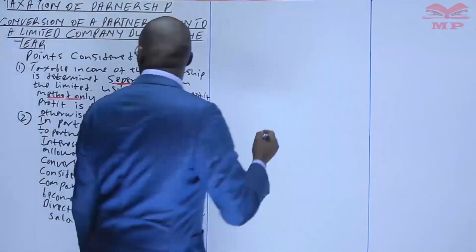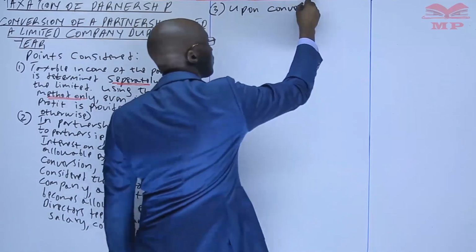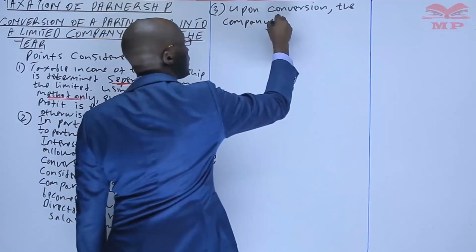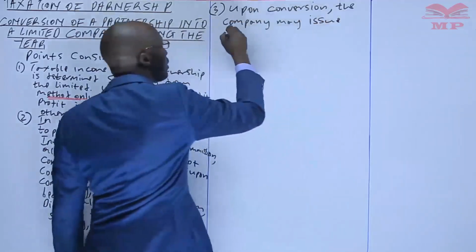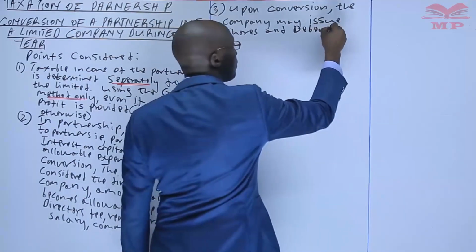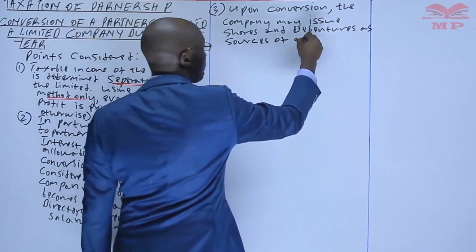Another item that is supposed to be point number 3, that upon the conversion, the company may issue shares and debentures as sources of additional capital.